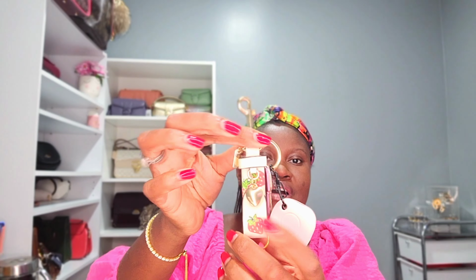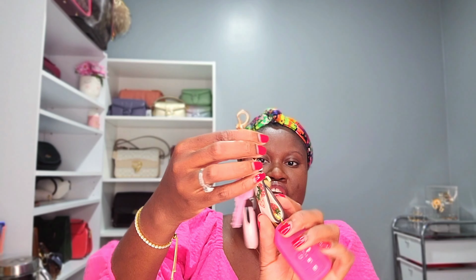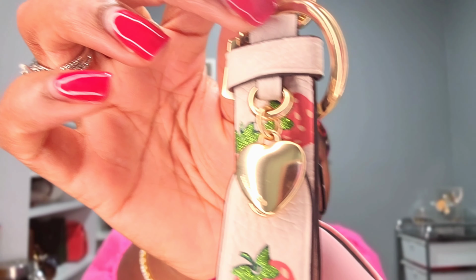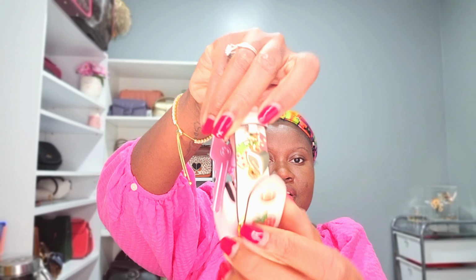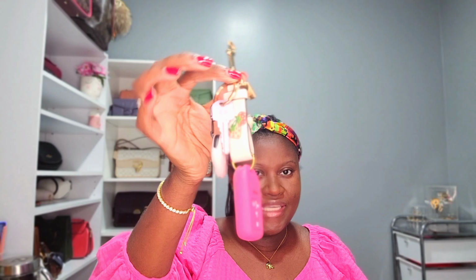And this little keychain charm is from Coach. It says Coach right there, and it has a heart and strawberries on it, and the strawberries have glitter. It's so cute. And this is a trigger snap bag charm and keychain. The great thing about this is if you unsnap this part right here, you can remove your key fob and give it to a valet attendant. Or if you take your car for maintenance, you can just remove your key fob and hold on to the rest of your keys, okay? So that's the good thing about that. I just have two keys for the house. So that's all I have on my keys.